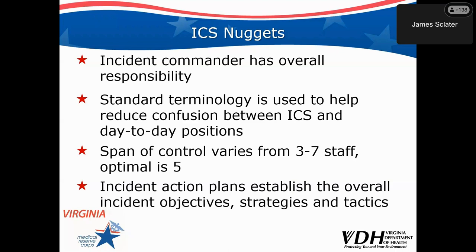But these are some of the nuggets that are takeaways I want you to have for tonight. The incident commander has overall responsibility for an incident. At the end of the day, they're signing off their name saying, I agree that this is what we're doing, I agree this is what we did, and I'm taking responsibility for it. The next thing is, standard terminology is used to help reduce confusion between ICS and day-to-day positions, so making sure we're using common terminology, plain English. The next nugget is, span of control varies from 3 to 7, and the optimal is 5. And the last thing is, incident action plans establish the overall incident objectives, strategies, and tactics. That's what goes into the incident action plan, and that's what guides an incident.